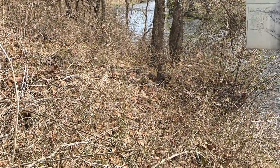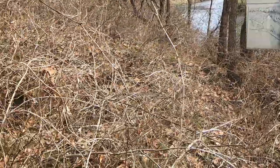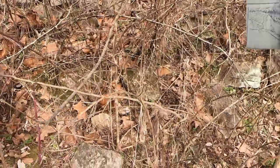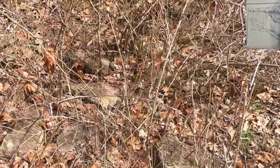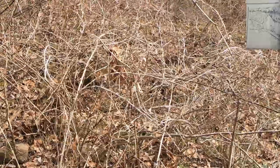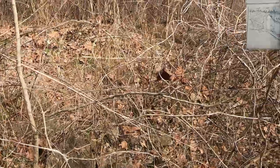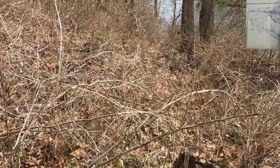Watch out there, Slick. You'll slide. And you'll think you're cold. But you can see here, more rock foundation. You can see how this is squared in, right through there, down through there. So I went right down towards that tree.